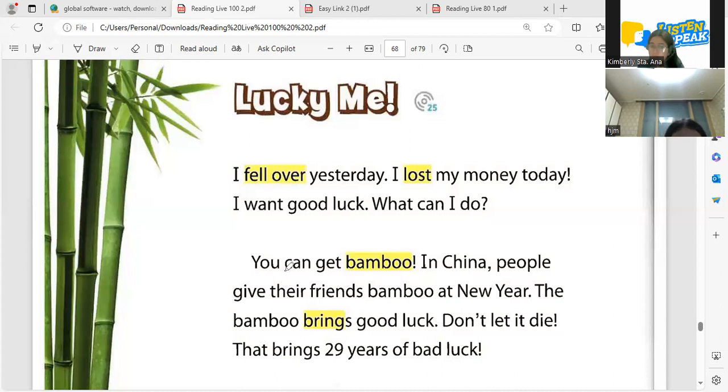Again, I'll ask you the same question. He's looking for good luck, Jimin. What can he do? He can get bamboo. Okay. Jimin, that's the answer. Okay, you need to listen, Jimin. So he can get bamboo, okay? What does bamboo bring? What does bamboo bring, Jimin? The bamboo brings good luck.